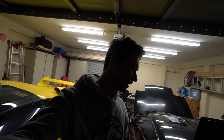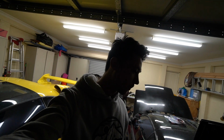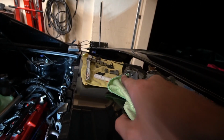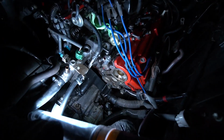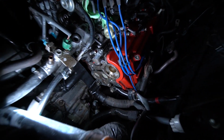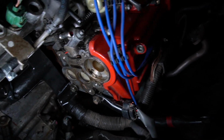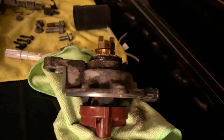And I don't know if I did it right, but I marked where the bolt goes in on the distributor itself. See, there it is right there. I marked where the bolt lines up with this, and you can see right there, it's a pretty bad leak. It's a vicious leak. So we're gonna clean that all up, try to find the gasket tomorrow, hopefully find the gasket. Anyway, I think I'm gonna end it here.